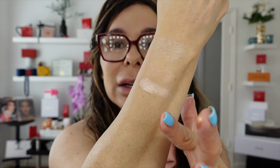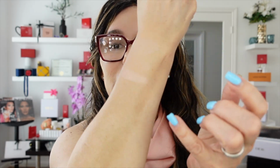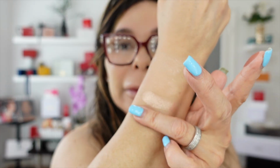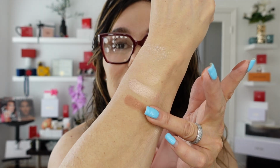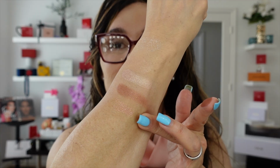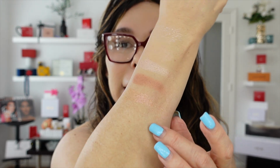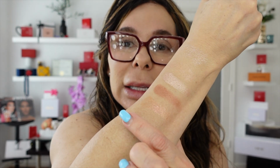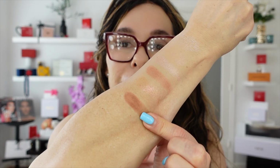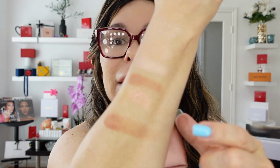Look at this. Oh my. Literally, it left all of the product on my arm. It's a creamy, foily shade. This is a mauve rose. This is a gorgeous pearlescent, coppery, corally shade. And then I come with this one that is more intense, okay?